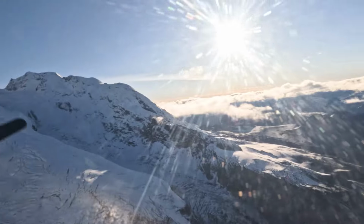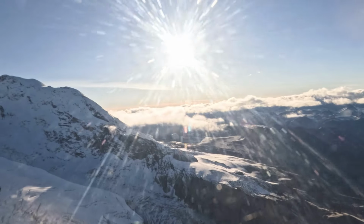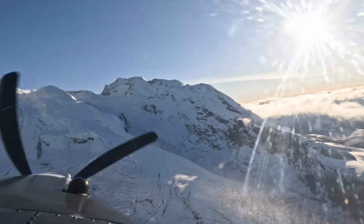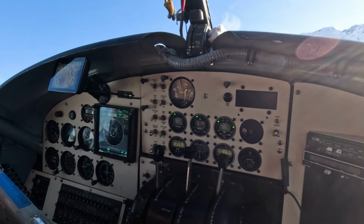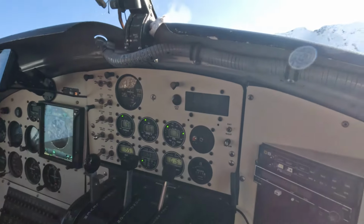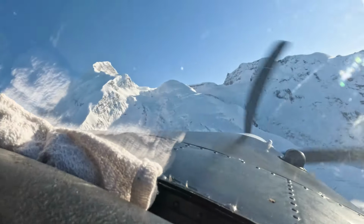Here we're coming up to a volcano that is sometimes still active. Very quiet on this day, but it is an active volcano still.